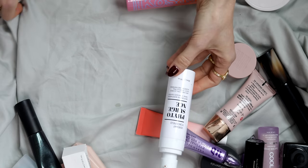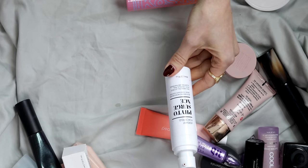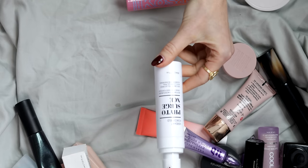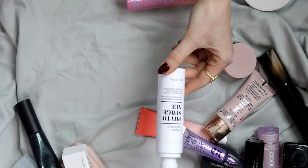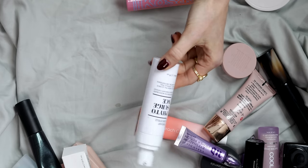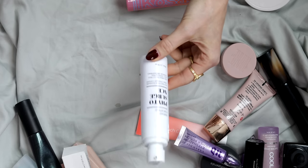Oh, how I love my Phytosurgeon's Verdant Force Field, but I've had this way too long. I am so sorry. It's almost empty. I love this stuff. If you have not heard other people rave about the Verdant Force Field from Phytosurgeon, it is fantastic. It's great under makeup. It's just a really, really good moisturizer, but mine is expired.